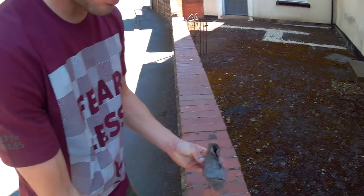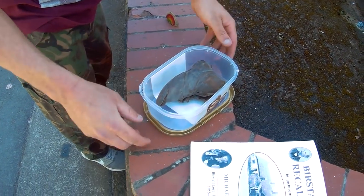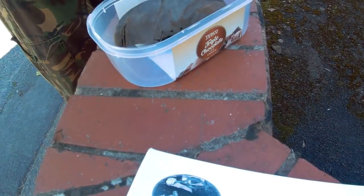I'll just let this car go by. Put it back in its box. Yeah. Uncle Ian put it back in its box. Tesco triple chocolate.